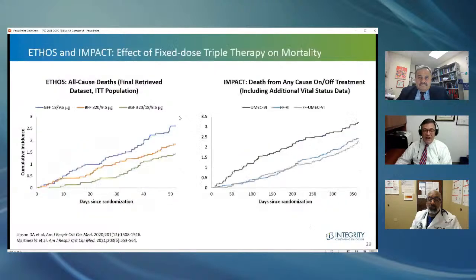The next slide is the slide that really, for us, was the shocking component. But in a good way, not a bad way. And that was all-cause mortality. So in these severe COPD patients, both the ETHOS on the left and the IMPACT on the right demonstrated the highest mortality in patients that were just on the bronchodilators, the combination of bronchodilators, LABA and LAMA, and steroids, particularly when it was the triple combination, clearly decreased the risk of mortality.